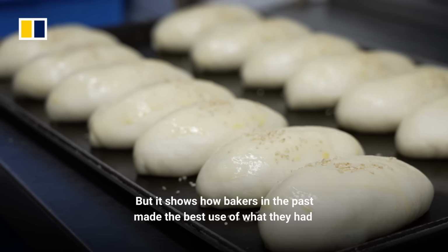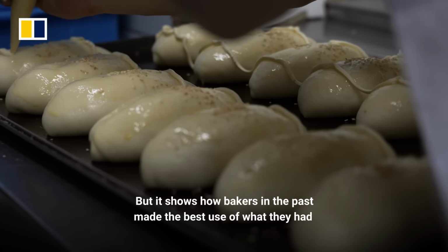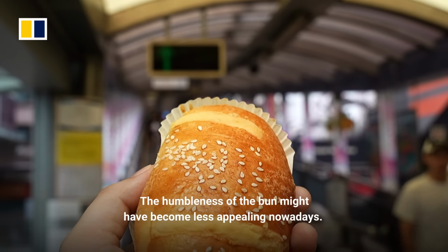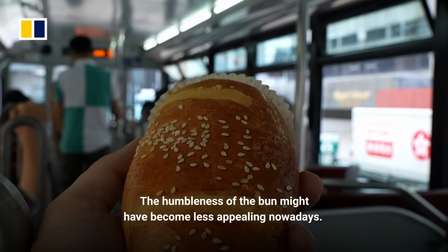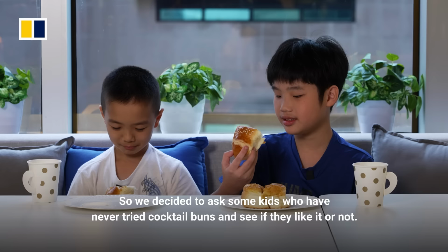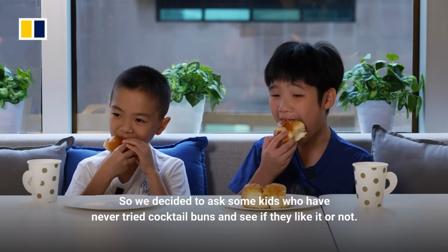But it shows how bakers in the past made the best use of what they had and created an affordable option that gets people through the day. The humbleness of the bun might have become less appealing nowadays. So we decided to ask some kids who have never tried cocktail buns and see if they like it or not.